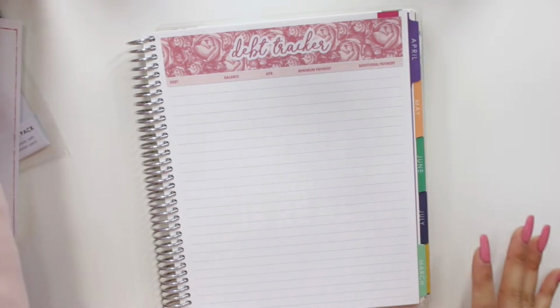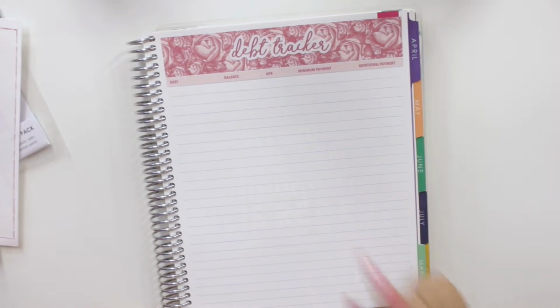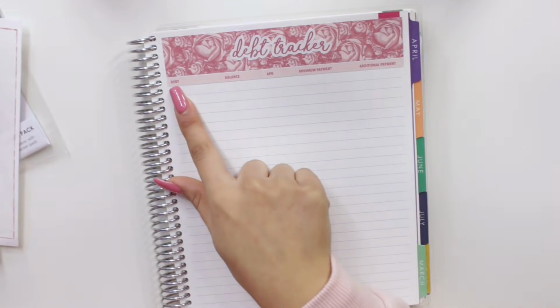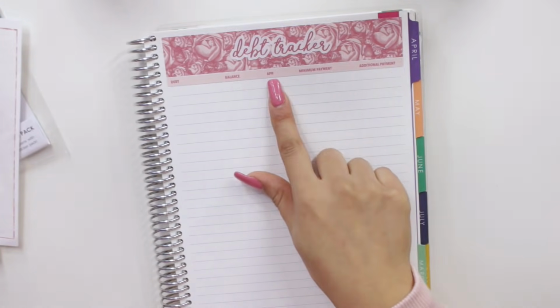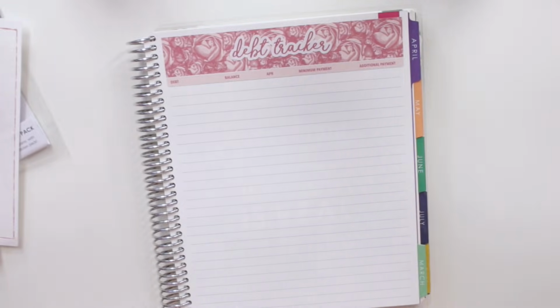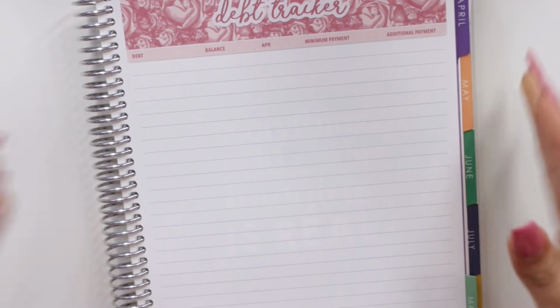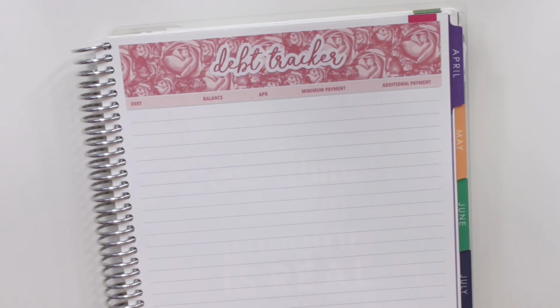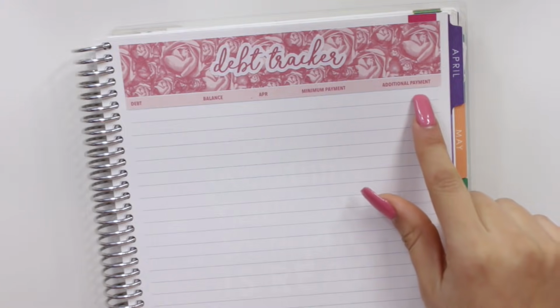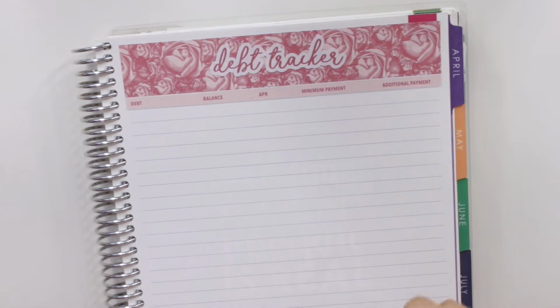So I'm going to go ahead and write all of my credit cards down. The header has spaces for your debts, your balance, APR, minimum payment, and any additional payment that you may want to pay. As you guys are going to see, and per your advice, I'm not going to be making any additional payment for all of my cards. It's only going to be for one, and you guys will see which one it's going to be.